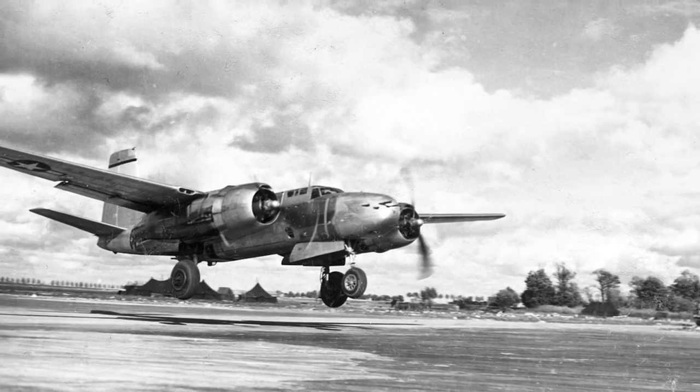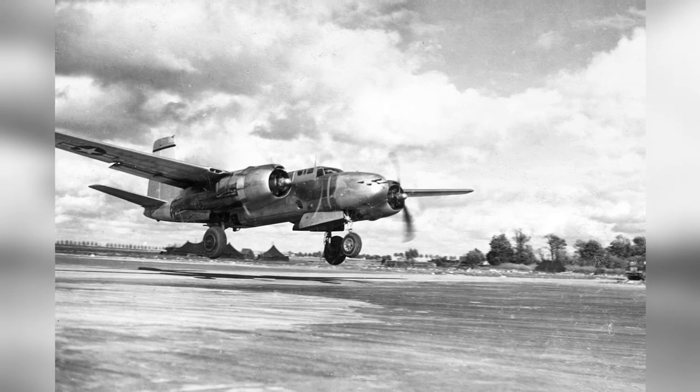A photo of an A-26 Invader bomber taking off in 1944.